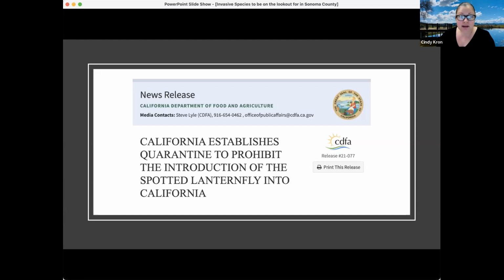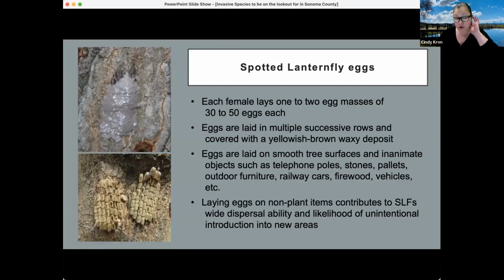So everyone has a responsibility. And for us in the wine industry, our responsibility is to learn how to identify the insect so that if it were to get here, we would be able to identify it quickly and then have a response. And so that's what I am going to try to do, to show you what we are looking for. What are we looking at?